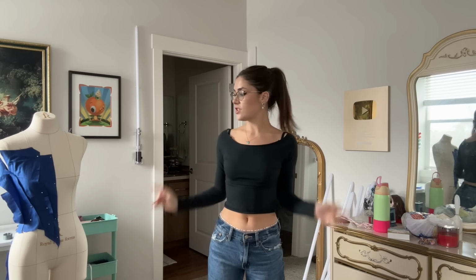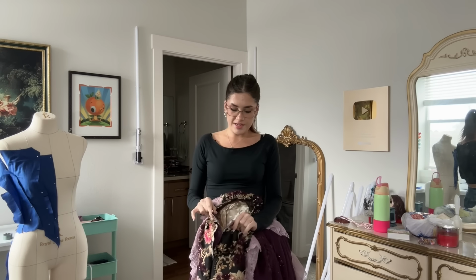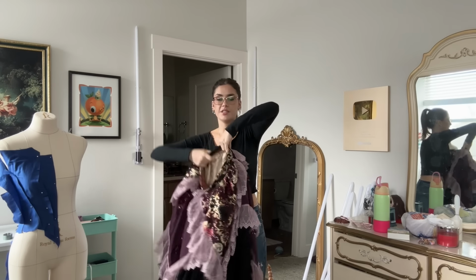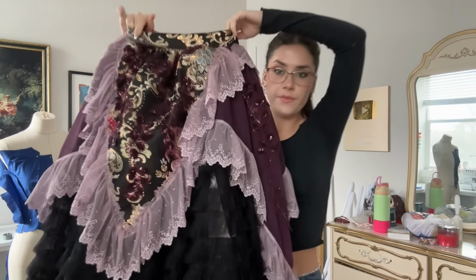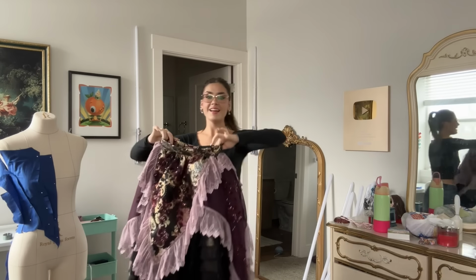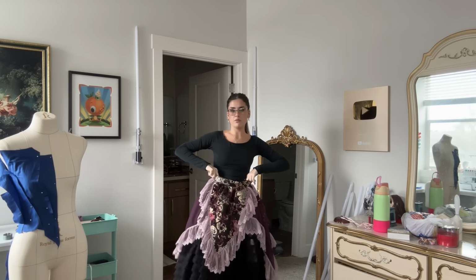Okay, I finished the skirt and I really like it. This was very labor intensive and it's a very heavy skirt. This is her. She's quite heavy, actually. This is the front, like this. I added this lace. I did some applique work. I really like it.